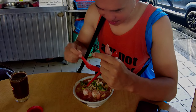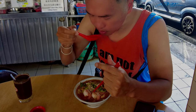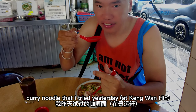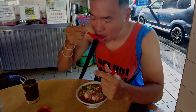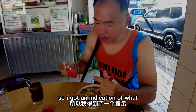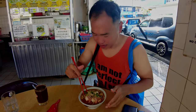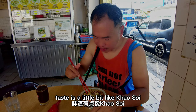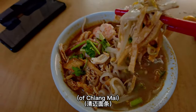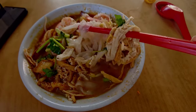So the acid test is to try the gravy. It tastes a little bit like the curry noodle that I tried yesterday. Okay, so I got an indication of what a Sarawak laksa tastes like. Good. It's a little bit light, kaw soy. So that's the texture. Very kaw soy taste.